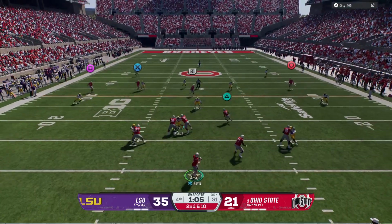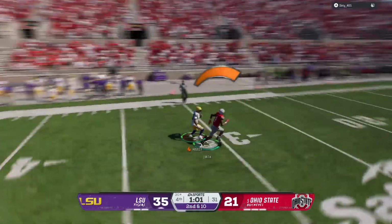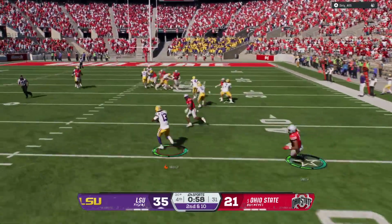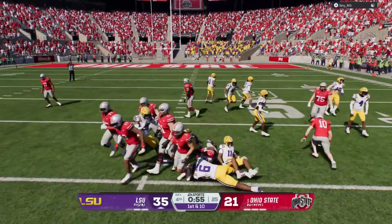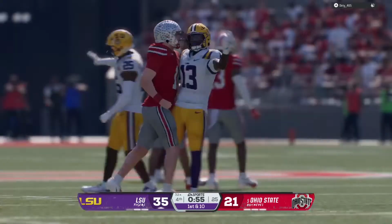Back to pass. He's taking the deep shot. Another interception. That's his 4th of the day. Looking for more room. He'll be stopped, but not before getting the football and picking up big yardage on the return.